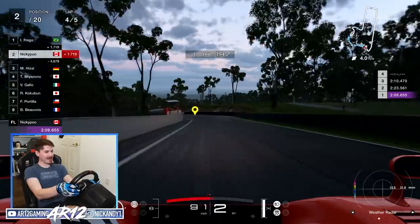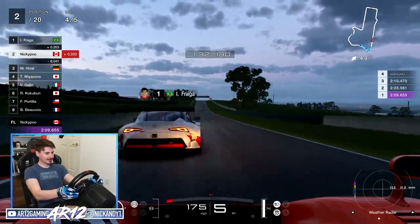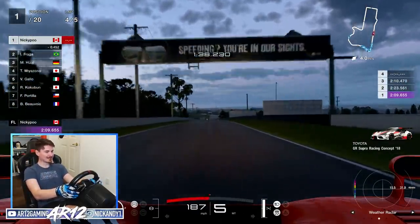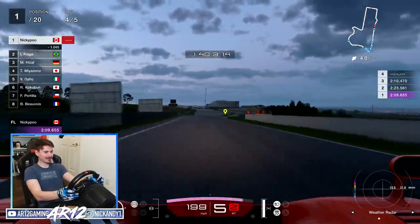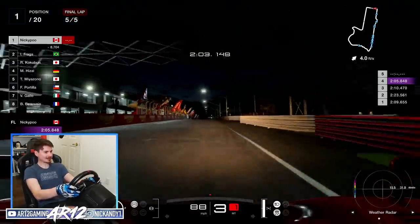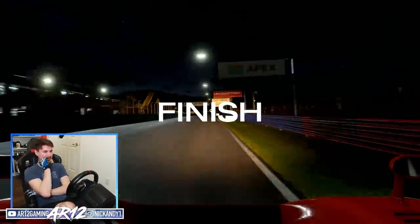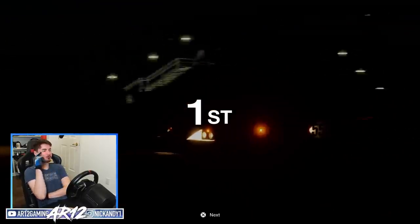6 seconds to first. It's getting a bit sketchy out here as I'm pushing for first. Reel him in. Let's go. P1 for the 787B. You cannot stop this thing. The sun is set out here in Australia, but that's not gonna stop the unstoppable 787B. What a beautiful car. One more race to go.